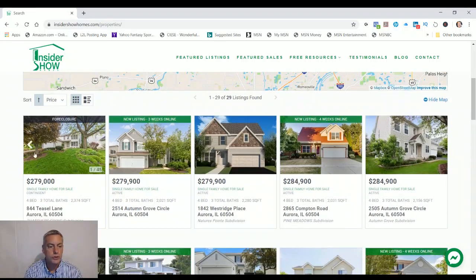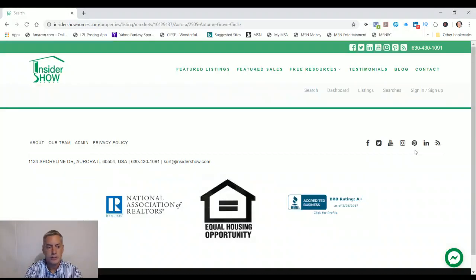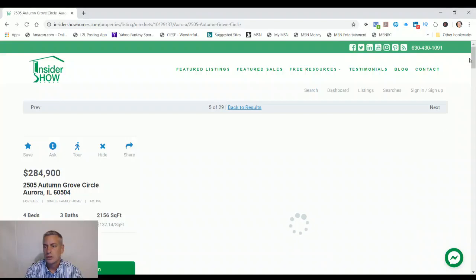There's a foreclosed property over here, a foreclosure. There's a property in Autumn Grove that's been on the market for 3 weeks. Another property over here on Compton that's been on the market for 4 weeks. And here, we have this one on Autumn Grove Circle, 4-bedroom, 3 total baths. It could be 2.5, most likely it is, but that's the way the system reads it.